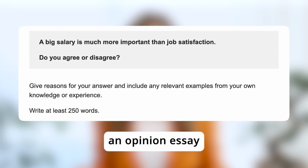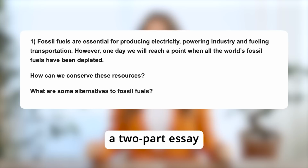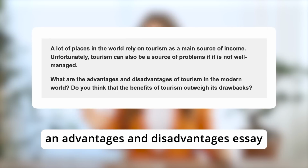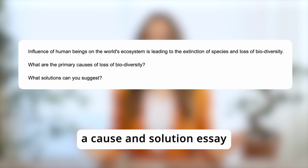There are several types of essays. An opinion essay. It will usually ask you to agree or disagree with the statement. A discussion essay that asks you to discuss both sides and give your opinion. A 2-part essay. This essay usually asks 2 questions about some topic. An advantages and disadvantages essay. This one has 2 versions that will require a different approach. A cause and solution essay, and so on.